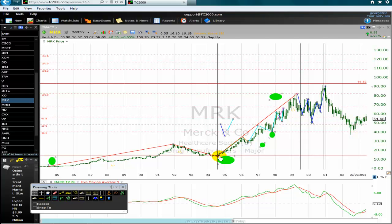Generally, some traders will tell you that the expanded flat correction can go up to the 138.2% Fibonacci extension level of the whole motive wave. So the motive wave from here to here, the 138.2% Fibonacci extension level of the whole motive wave is this line here at 11000.